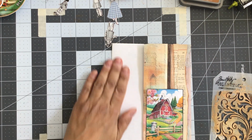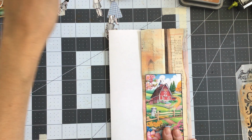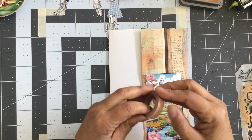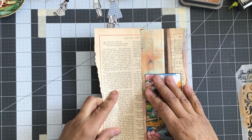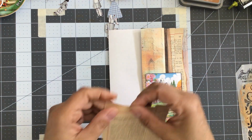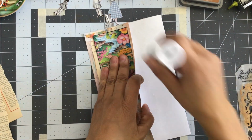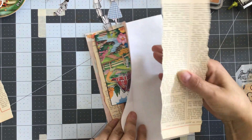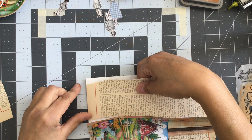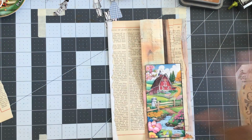Let's see. Well, no, let's do some more washi. Let's do this one. No, let's do book page, because we've got to cover that up, don't we? Yeah. All right, let's do book page. I'm going to cover this up with some book page. Just like that. Okay. And then over here, we're going to do some more washi, I think.